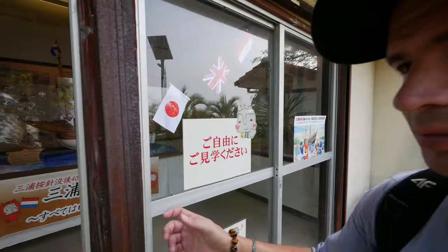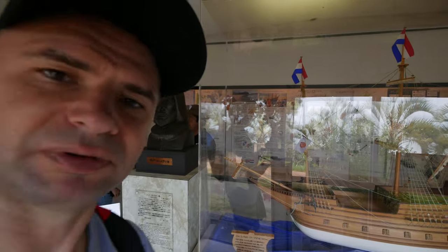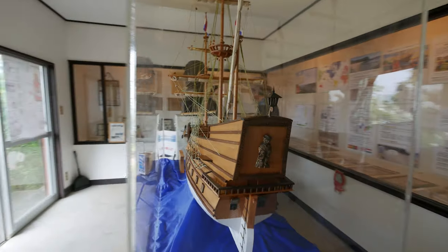So this is a small museum which is run. And that's the ship which was called the Liefde, the first Dutch ship to arrive in Japan. So the current Dutch king. Great story.